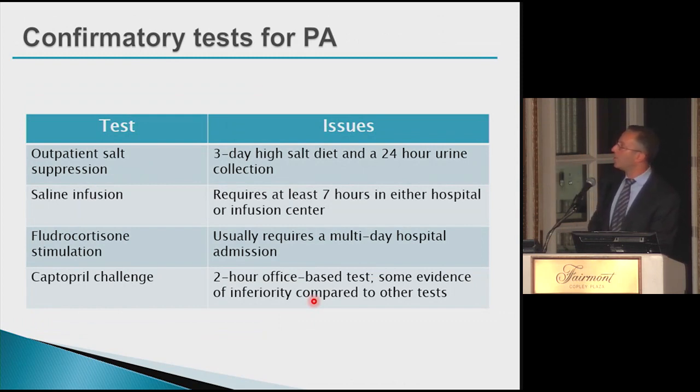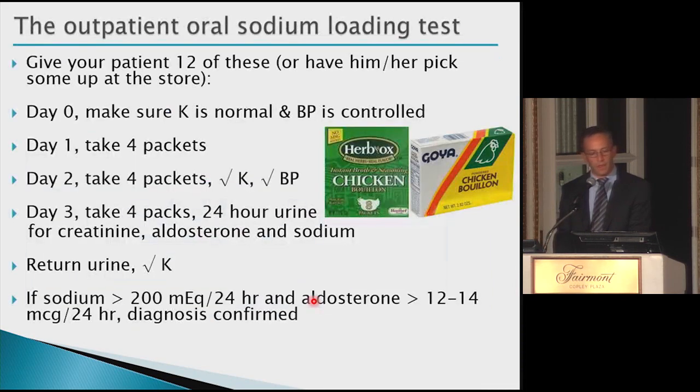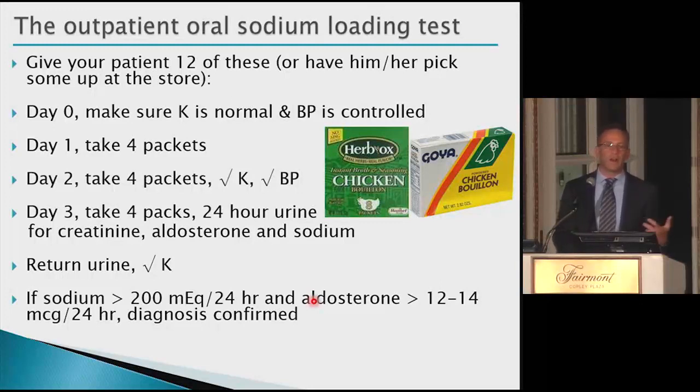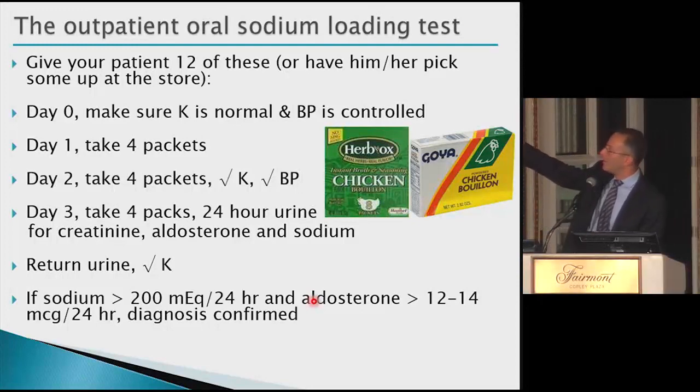That's 3 days of a high salt diet with a 24-hour urine collection. Saline infusion test is the other one that can be commonly done. It requires some time in an infusion center. The one that's done at our hospital, and either is fine, is the outpatient oral sodium loading test. You can do this with either prescribing salt tablets, or you can use these. So these things are sitting in the hypertension clinic at the Brigham, but it's just as easy to go out and buy them. So these are bouillon packets, and each one has 50 millimoles of sodium.